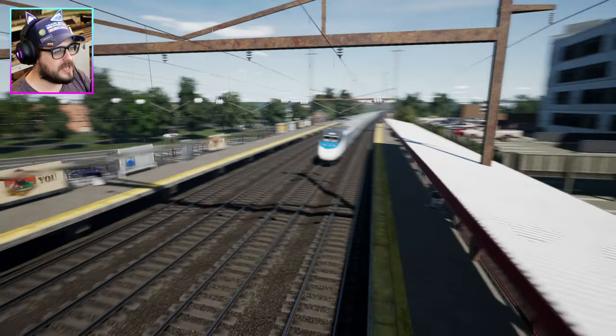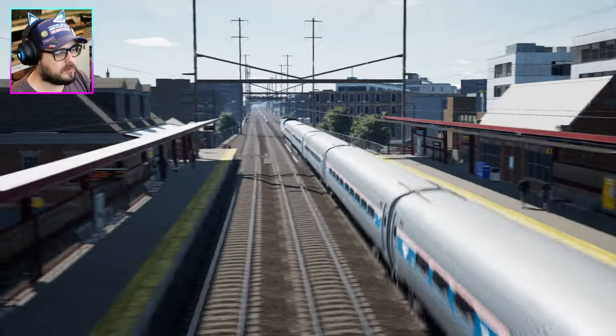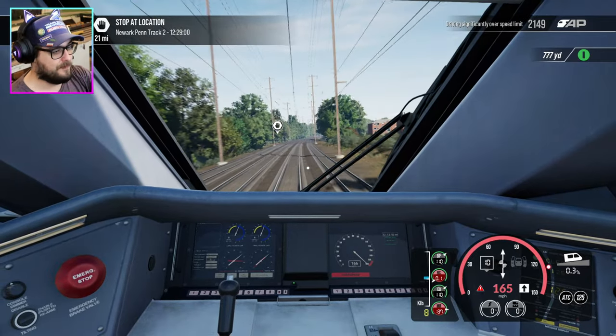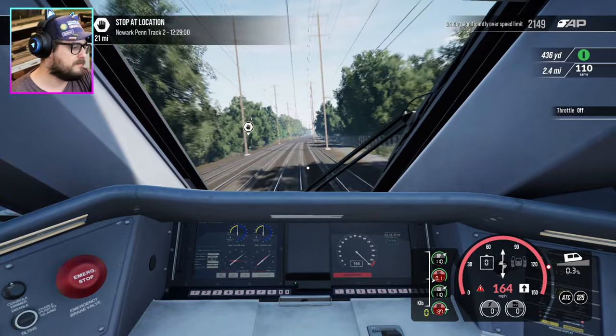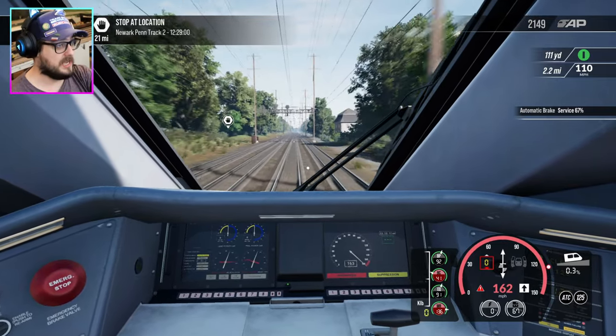Oh, look. What's this? Well, that dude's travelling at some high speed as well. Wonder how fast he's going. Although, we are going pretty fast. 165 miles per hour. And the speed limit is about 125, maybe. So we got to apply our brakes again. I am not following the speed limit at all here, am I?